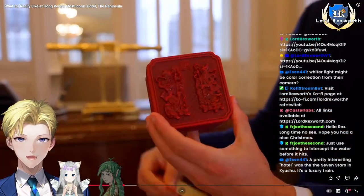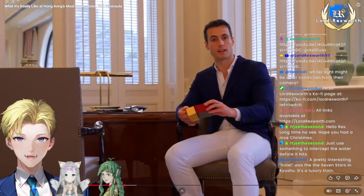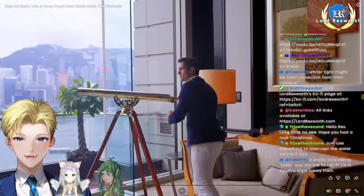Details like the amenities that you receive complimentary when you stay here. Include these boxes with little soaps that you can take home. So this is a really nice perk to the room, but I don't know, you decide. Is it worth $20,000 a night? Let's take a look at the Peninsula Suite.